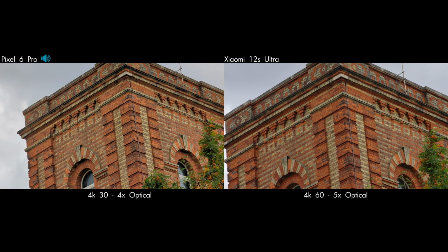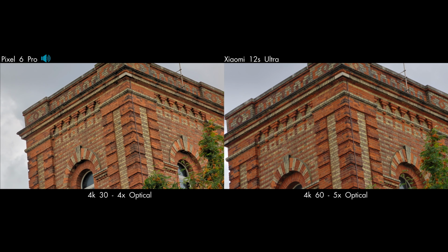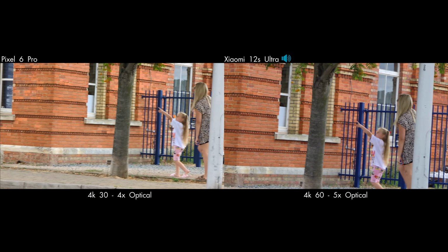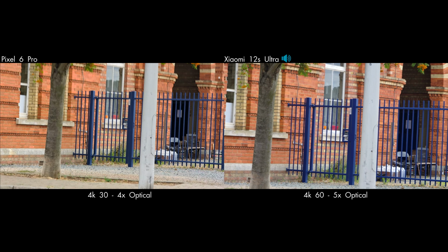So both on optical zoom here guys, 5x on the 12s Ultra, 4x on the Pixel 6 Pro. Which is doing it better? And also with the ultra wide stuff, remember the ultra wide on the 12s Ultra is 0.5, whereas the Pixel's 0.7. So you're slightly wider angled on the 12s Ultra as well. Guys, which do you prefer?